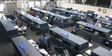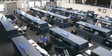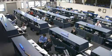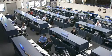Yesterday, the three Russian cosmonauts also voted in the Russian presidential election from orbit, using a procedure set up with officials on the ground at the Gagarin Cosmonaut Training Center in Star City, Russia.